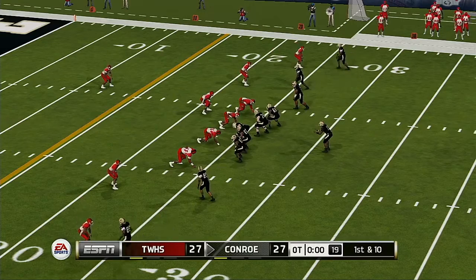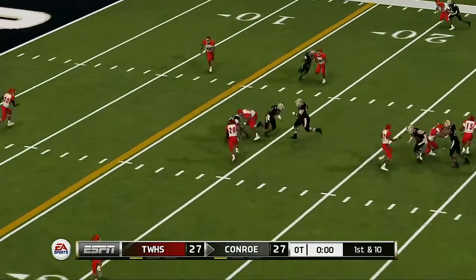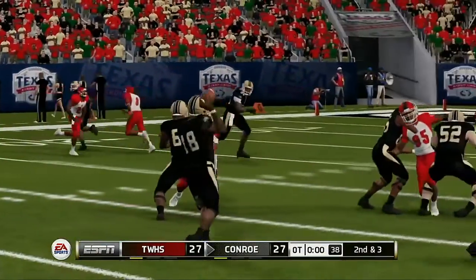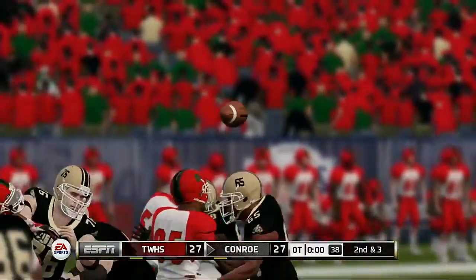The offense going to try to open this field up, coming out in a 5-wide set, and the defense counters with their dime look. It really wasn't badly played by the defense, but sometimes a good throw and catch just beats you. That'll bring up second and 3.